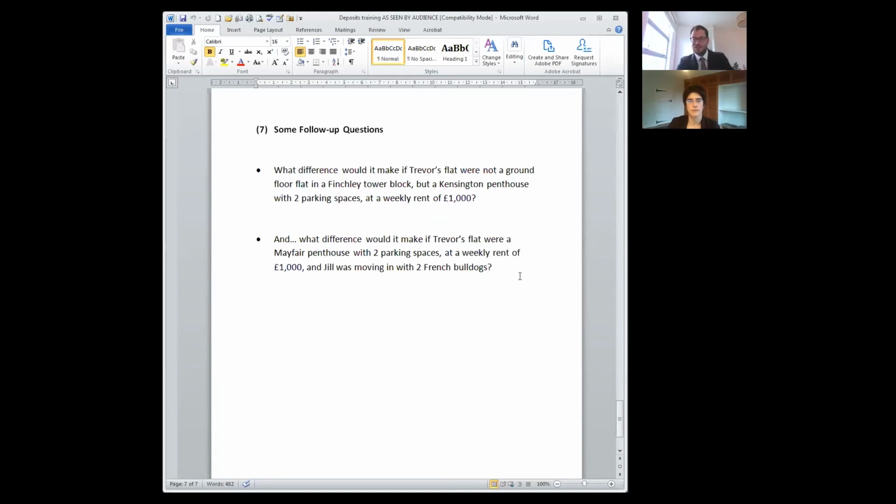Jerry says the deposit is within the limits now. That's correct. And where the yearly rent is over £50,000, the maximum deposit can be 6 weeks and not 5 weeks. So the maximum here would be 6,000, and anything above that, that's when you need to return the deposit to the tenant.